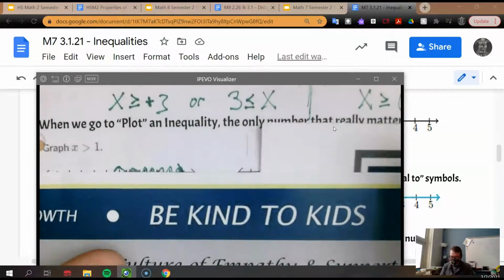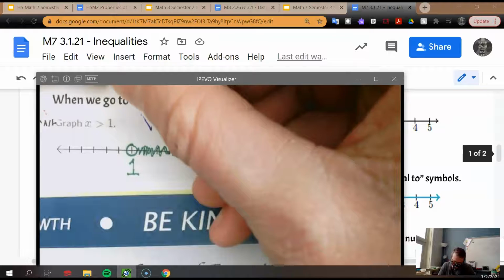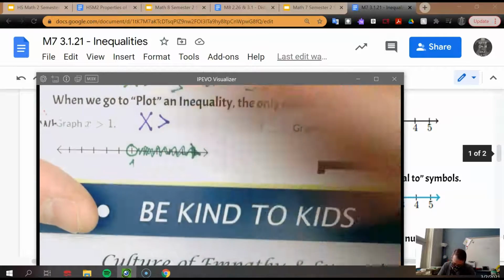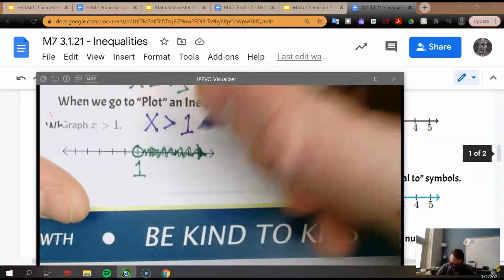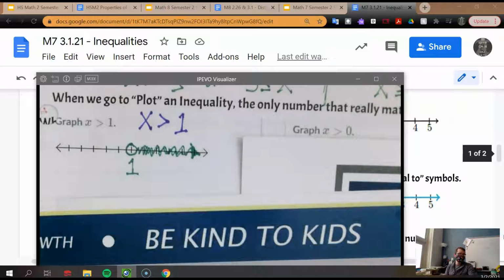Now when we go to graph it, I'm going to give you guys one of them and then let you do the next two. So now we're just turning that process around. Instead of them giving us the graph and us interpreting what that means, they tell us to make a range of numbers x that are greater than the barrier point 1. So how we do this, real easy 3-step process.